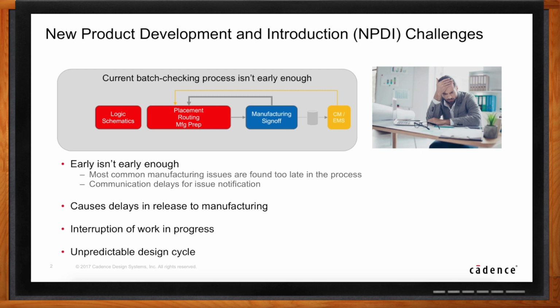So people could run this manufacturing sign-off at the end of the day? What's wrong with that?